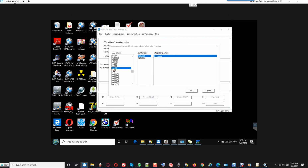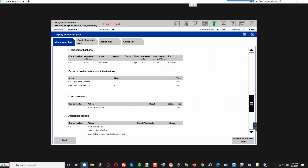As you can see here in this TP, it's on address 70, light module. It says the part number we should get to suit the CAS, the vehicle order. In the CAS unit, the vehicle order for the light module having adaptive headlights is 524, and I removed that. So according to the vehicle order, this is the part number we should now order, the light module without adaptive headlights, and then we can replace this light module with adaptive headlights.